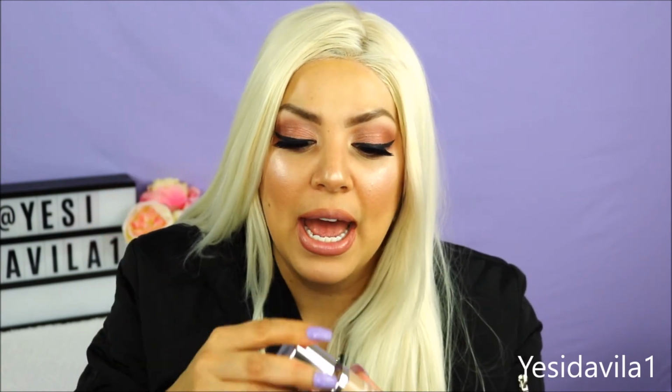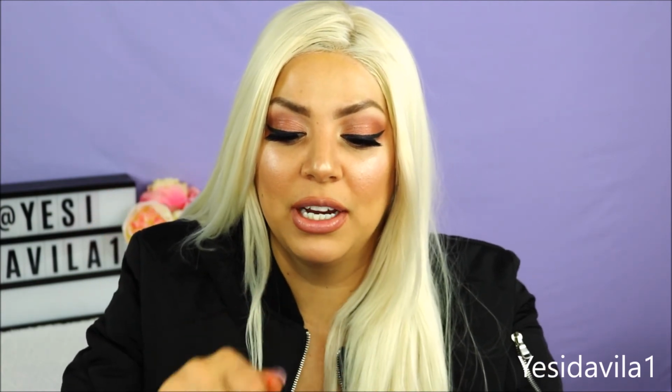It comes with a doe foot applicator. Basically I just put it all over my face and then use a beauty blender. I do not mix it with anything. I love it because it's very easy to blend out. It's very effortless, and it does provide full coverage for me. If you want a little bit more, like I said, you could just put 1 or 2 layers, but this one provides the most natural full coverage that you could get at the store.